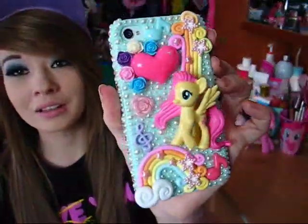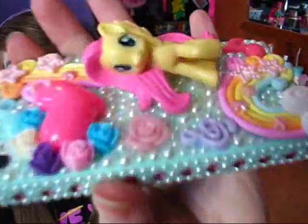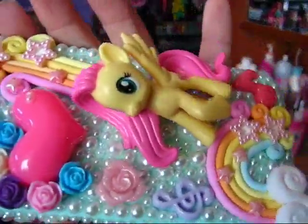But other than that, I love how it looks, and it's Fluttershy, and I kind of love how she's three-dimensional. She's like, bam, right out there. Look at that. Oh my goodness, how cute. Look at her little face.